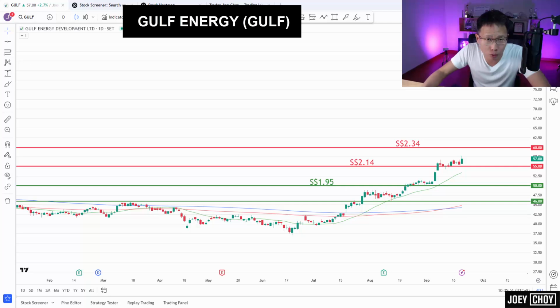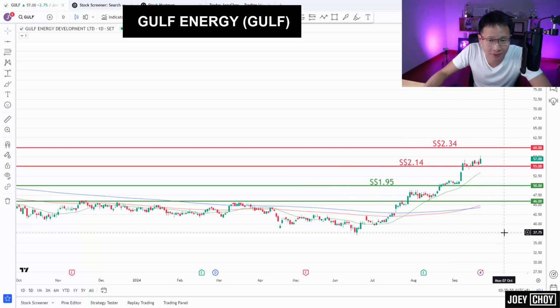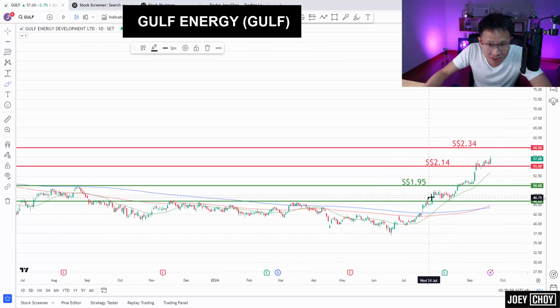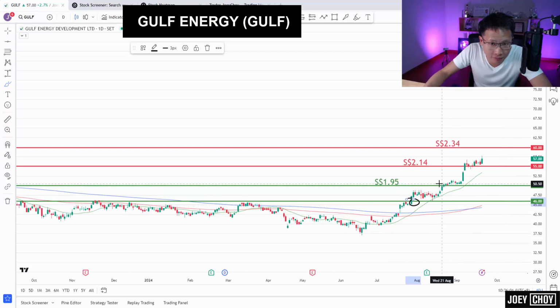And let's see what we're doing. So you can see we are at about 57 Thai baht. We have breached some of the targets that I've talked about in my previous video as well. You can see right over here, we breached the 46, which became a support. Even the $50 resistance gave way as well, 50 Thai baht, right? And of course, in the past 1 to 2 weeks, we've gone higher above the 55 Thai baht, right?